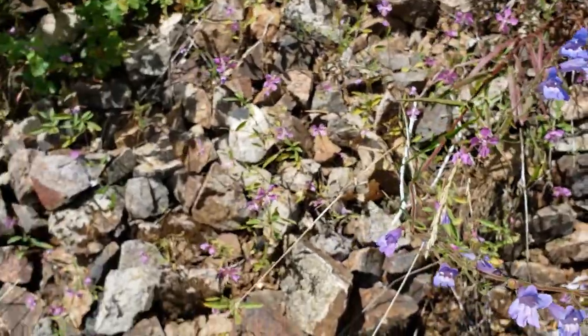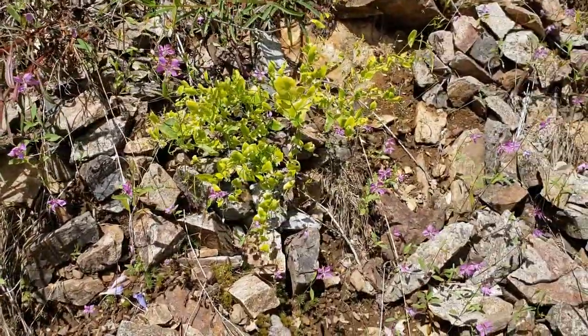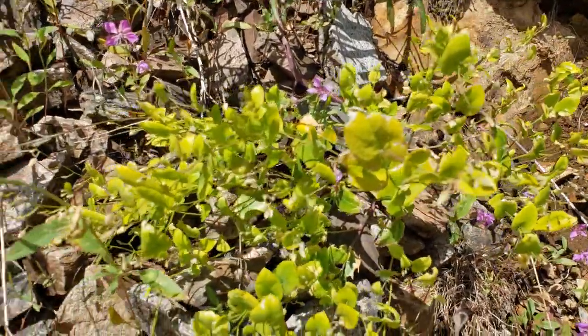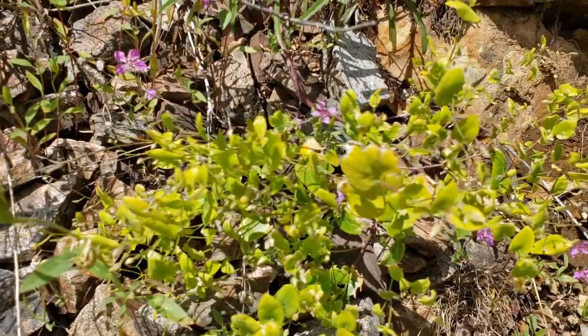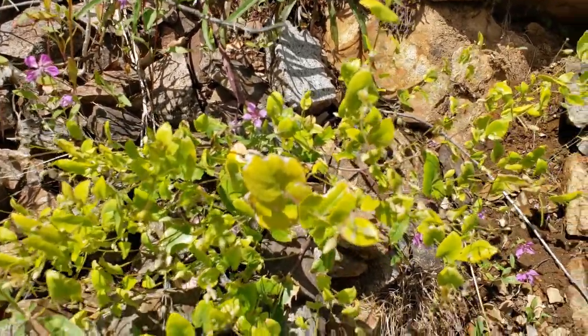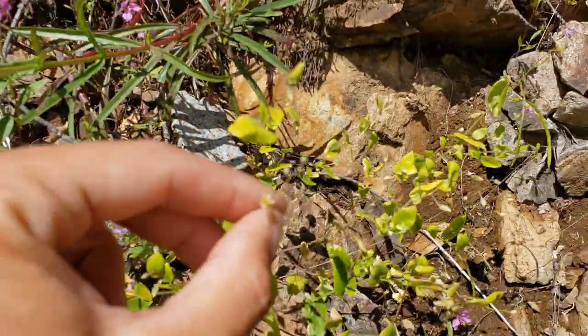So, but yeah, check out this community. We have Clarkia, we have Penstemon. The insects are just loving it. And then this little guy right here is one of our jewel flowers. So this is a Streptanthus. This is related to mustards, to broccoli, things like that. It's in the Brassica family, and this specific one has very, very tiny flowers.